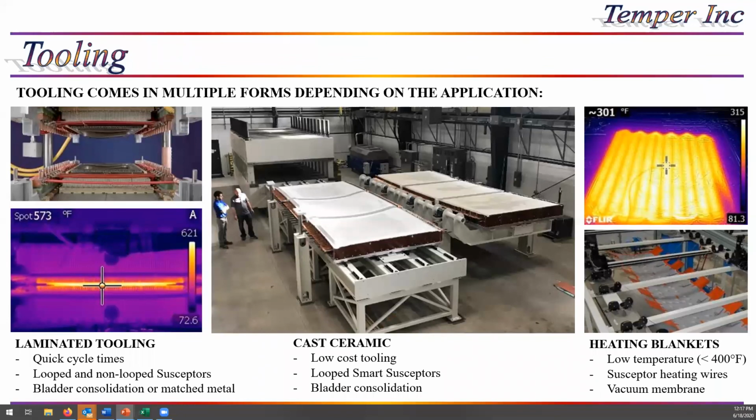It can be seen here the different configuration of tooling applications that have been made. The photo on the left shows a matched metal tool configuration set up for high volume production, and a heat map showing only the smart susceptor itself heating. The center photo shows the modular approach to heating the wing skin tooling under construction, and the photo on the right shows the even heating of a debulk blanket for a thermoset application.